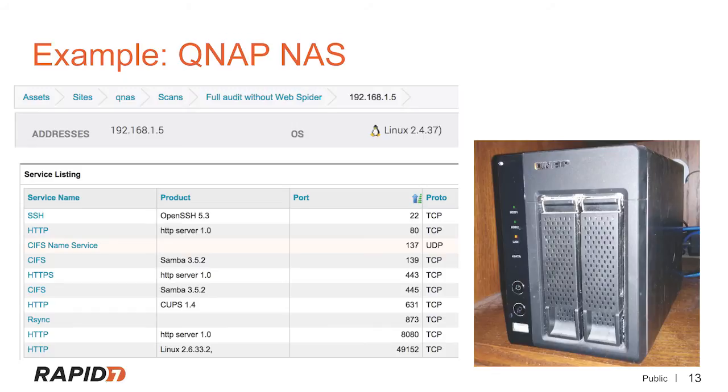But this QNAP NAS here runs a RAID 1 file server and a big network stack, all sorts of stuff on there. You can see this is a screenshot from a Nexpose scan showing all the services that are available there and how it's been fingerprinted. So it's like Apple Bonjour, NFS, it's got a built-in web server, and more and more stuff.